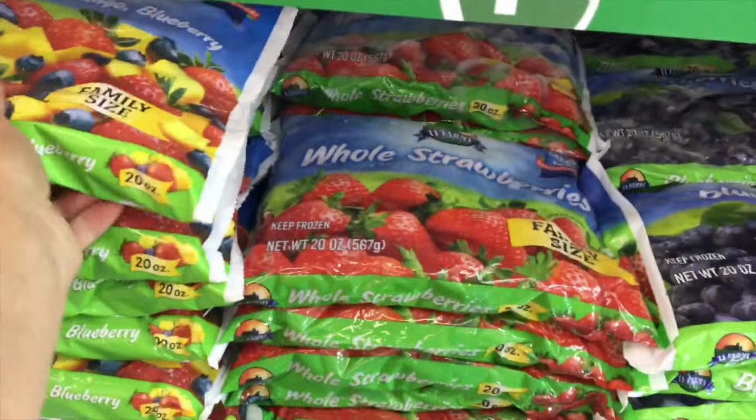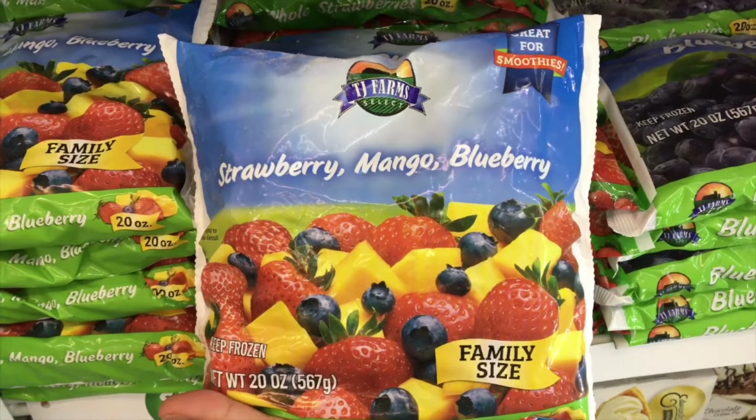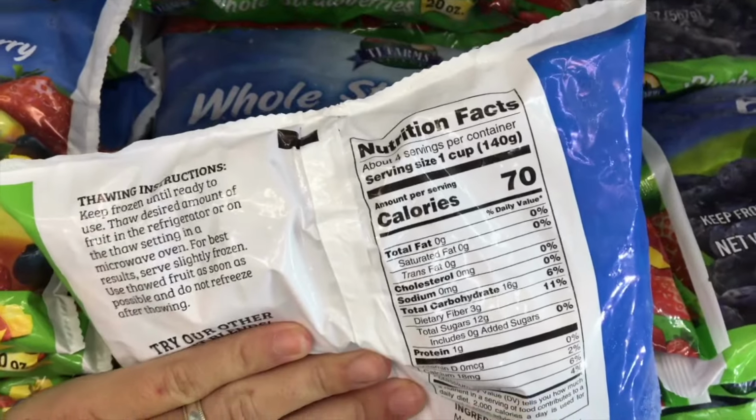Okay, my next option for Dollar Tree, this is a $3 bag, but it includes berries and fruit. So this is strawberry, mango, and blueberry, all in one bag. There's about 4 1-cup servings in this bag for $3. So that's a pretty good deal.